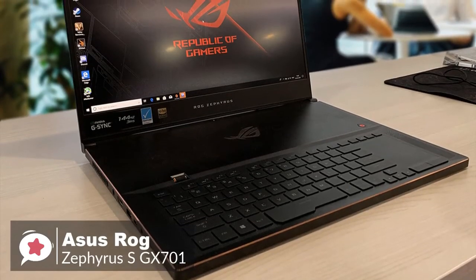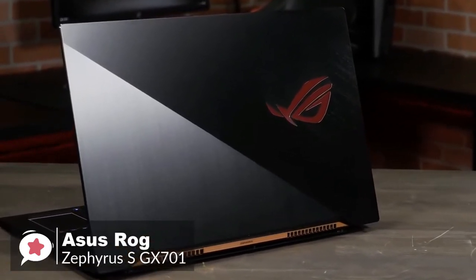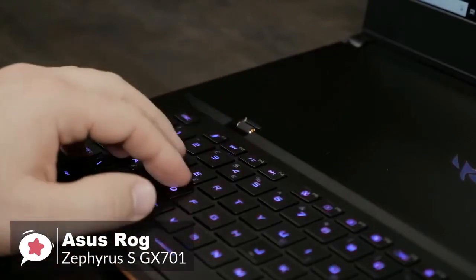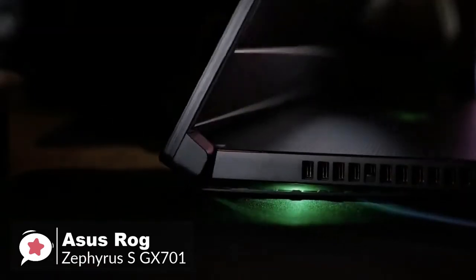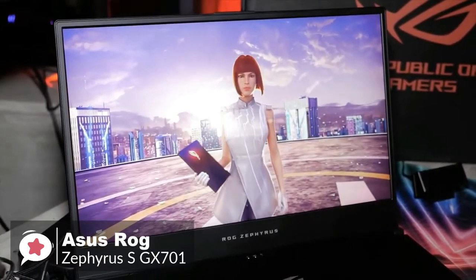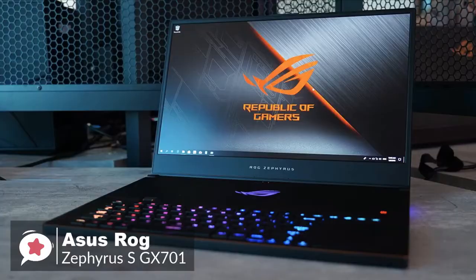Looking inside the new GX701 laptop is an Intel Core i7-8750H 6-core processor, 6GB GDDR6 NVIDIA GeForce RTX 2080 with Max-Q design, up to 24GB DDR4 memory, and up to 1TB NVMe SSD. In terms of design, the GX701 gaming laptop achieved a similar footprint thanks to its super narrow bezels, but that doesn't mean the display has to suffer in quality. Furthermore, the 17.3-inch screen offers a high 144Hz refresh rate and 3 millisecond response rate, supported by the new NVIDIA GeForce RTX 2080 Max-Q design GPU, which impressed me.